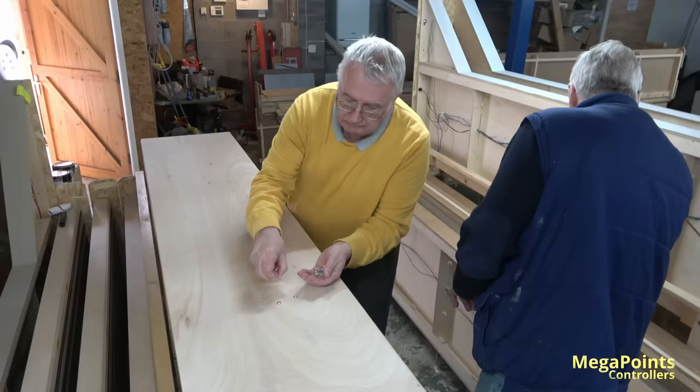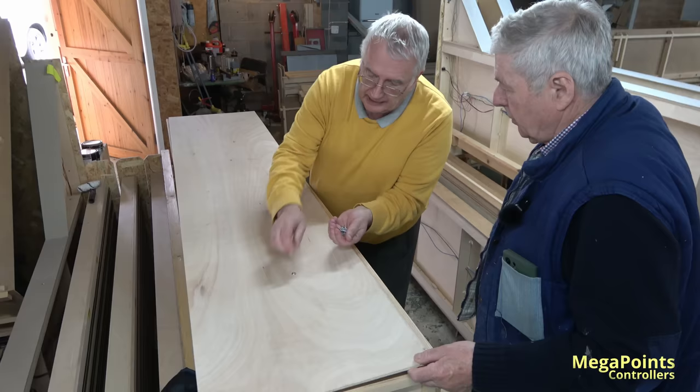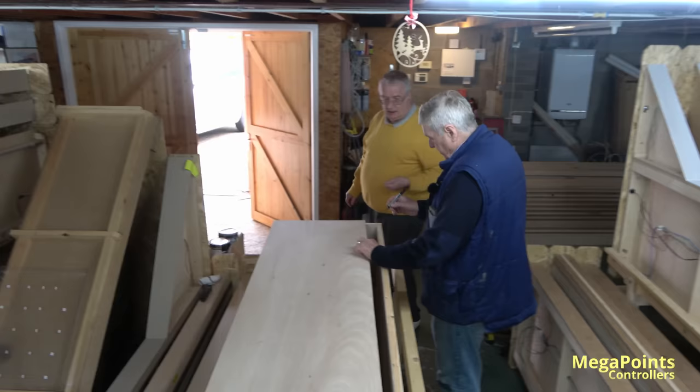Right. Hang on. I've just got to mark this corner so it goes back up the same spot.